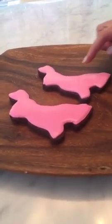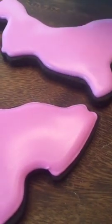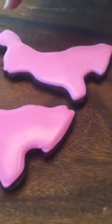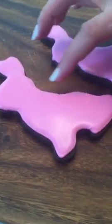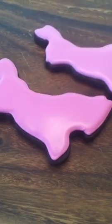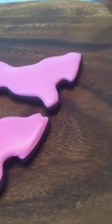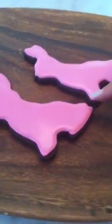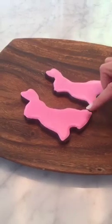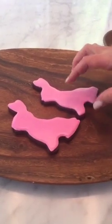So you can see there's definitely a difference. I mean, the average person probably isn't really going to see a difference, but there is a difference in how it looks. On this one you don't see any outline. On this one you do, even though I flooded this right away. So if you don't like the look of the outline, you're going to want to use more of this or a looser piping, not quite so stiff. If you do like the look of the outline, let's say you're going to outline in pink and flood in white, you are going to want to use a stiffer icing, or at least let that pipe dry a bit before you go into your next color and let it set.